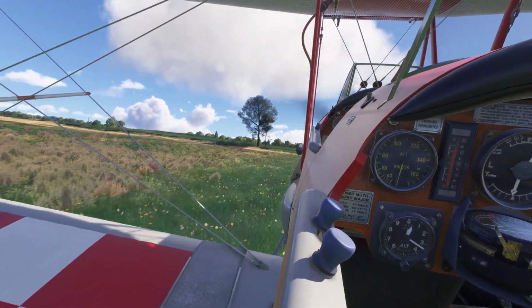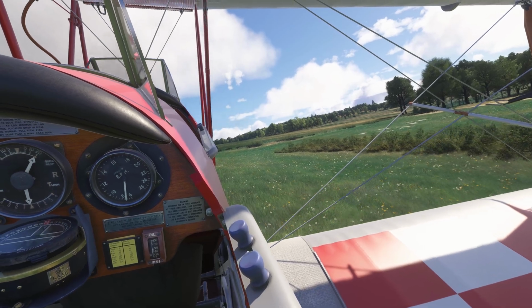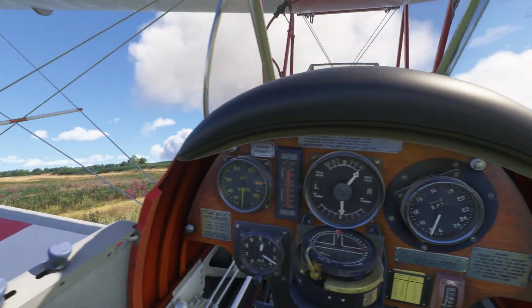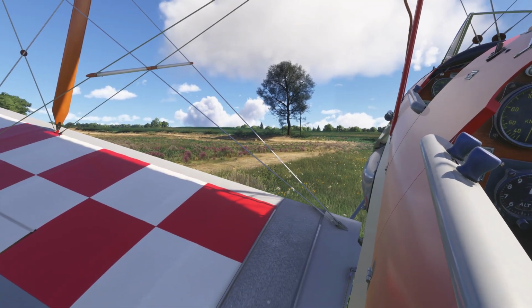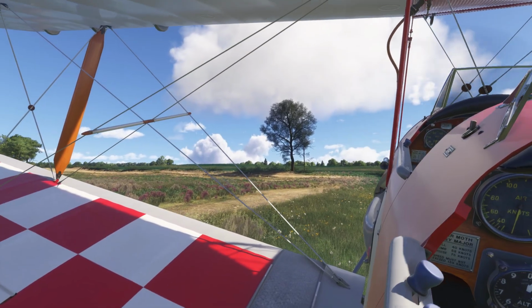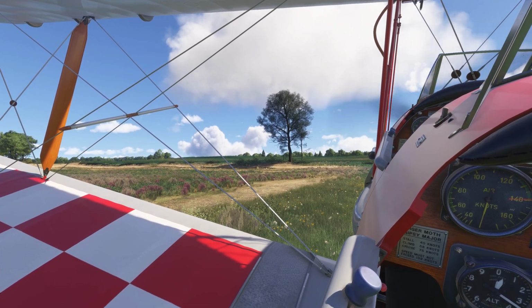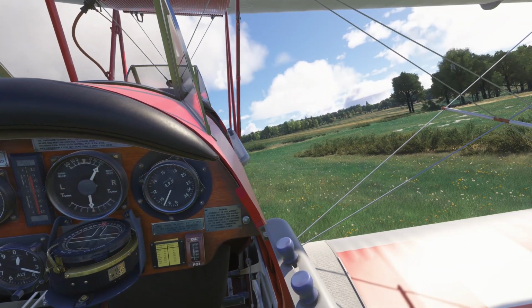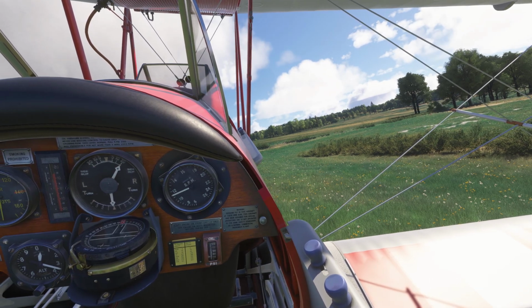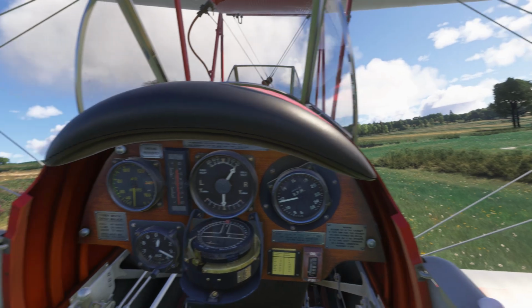Right, let's try and time this at the bottom with some kind of finesse. I've got no multiplayer or anything like that on. Just look at the detail over there. Just looking at the edge of that track. If I took a snapshot there, that could be a photograph. It really is quite incredible how accurate and realistic this sim can be.